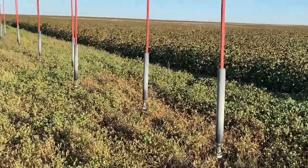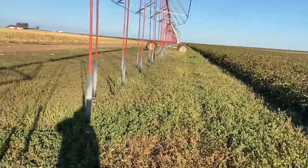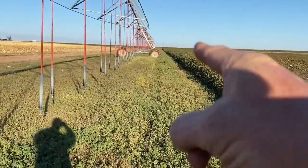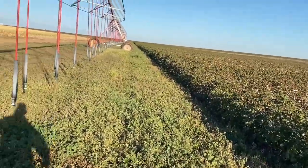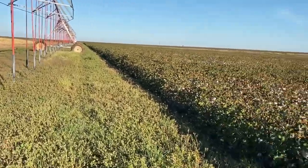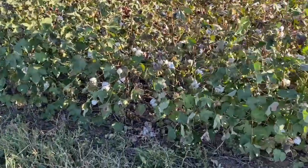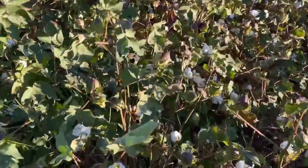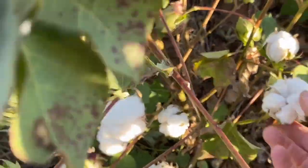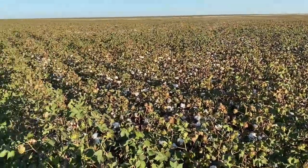Hey, let's go look at this cotton right quick. There's a pivot right here, y'all. It's irrigation. This thing rotates on the center down that way, and it just makes a big old circle. If you look at these patches from the sky, it looks like a big circle out here. I see cotton. Here's some of the cotton that hadn't opened up yet. Here's what it looks like after it opens up. Pretty good looking little patch right here.